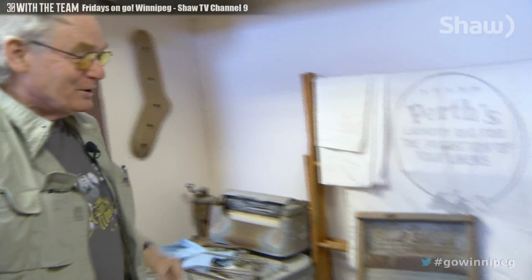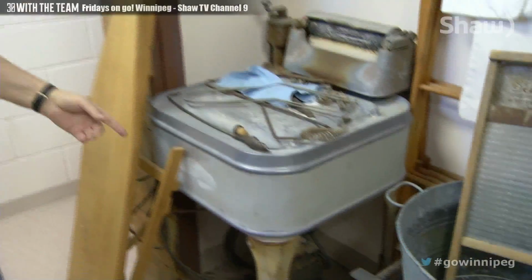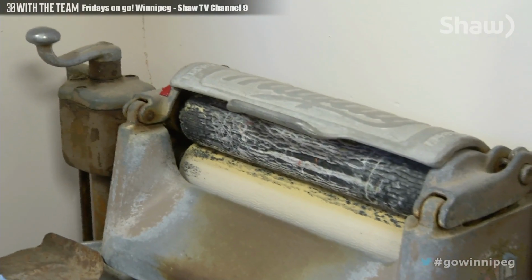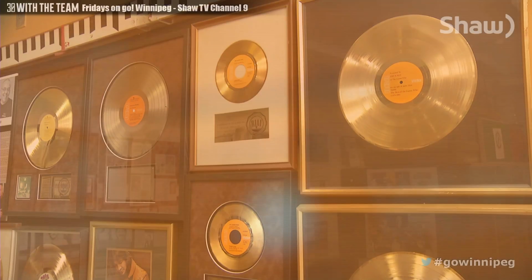And then there's this, an old laundry station, complete with an original washboard and tub. This is one of the first electric washing machines, electric motor, and this was the wringer. But household items are just the tip of the iceberg at the St. Vital Museum. They also house an extensive music display, which boasts some extremely unique and sought-after pieces.